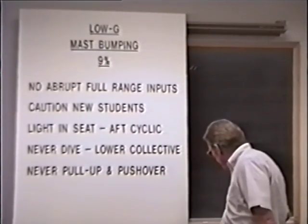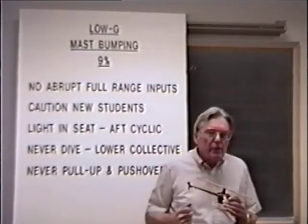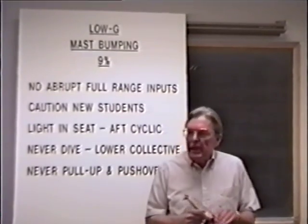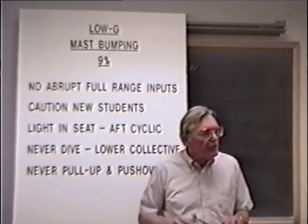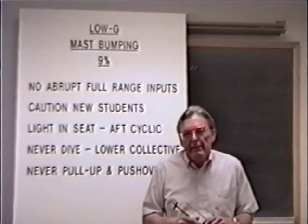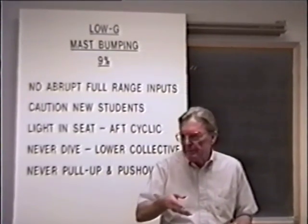Now what happens if I'm flying along and I do a pushover with my helicopter? Well, in the case of the airplane, you remember, it didn't make any difference whether I was doing a 2G pull-up or a 0G pushover. I still had the same amount of control in roll. I still had the same damping in roll.